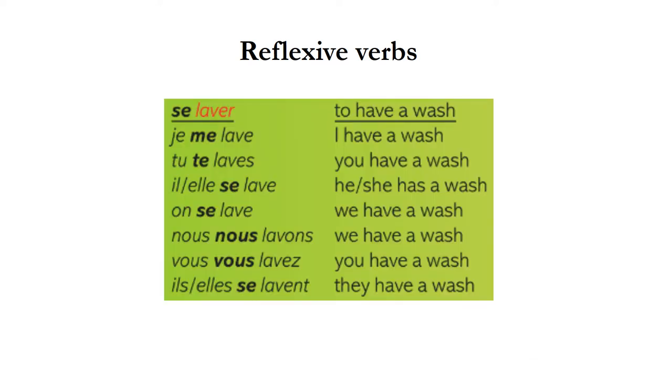If we look at the verb in its entirety, we see the different components. So, je me lave, I have a wash. Tu te laves, you have a wash. Il, elle, se lave, he or she has a wash. On se lave, we have a wash. Nous nous lavons, we have a wash. Vous vous lavez, you, that's a group in the plural, or you in the singular but formal, have a wash. Ils, elles, se lavent, they have a wash.